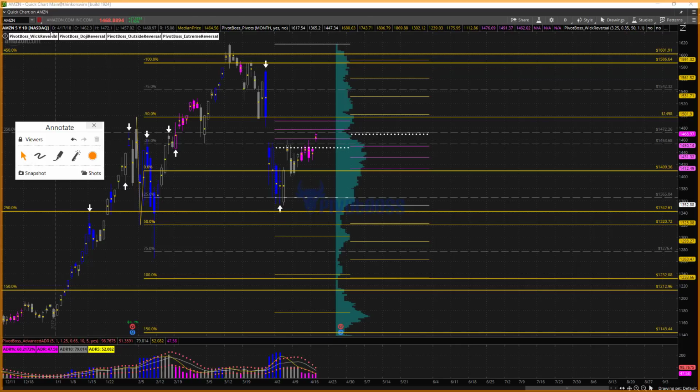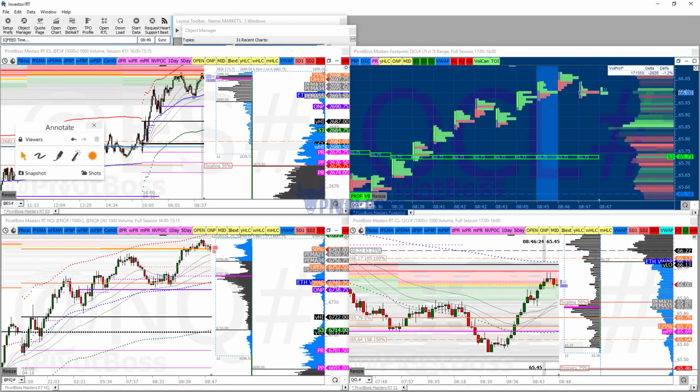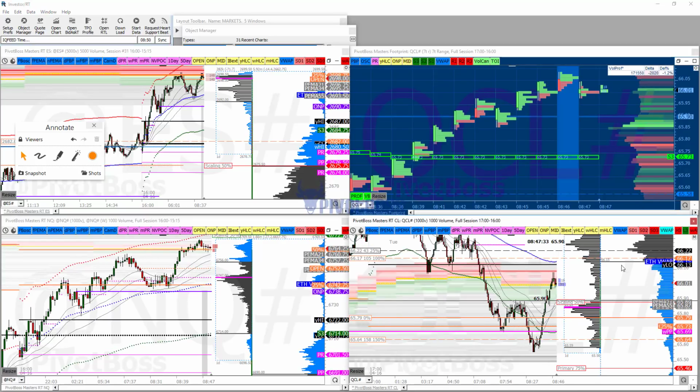We have others that have broken as well. Let's see, Netflix is one. Let me check over here. Look at this bounce back. Wow. Fell just shy here and then bounced almost all the way back to VWAP.